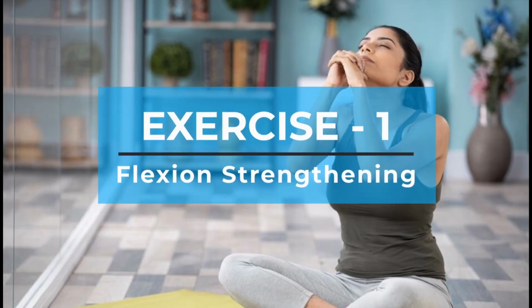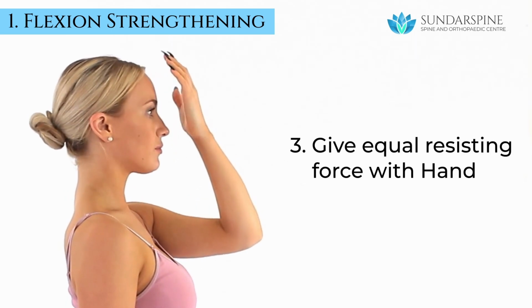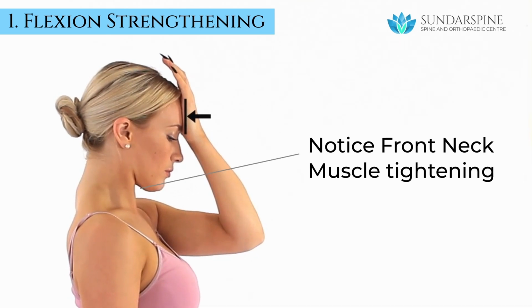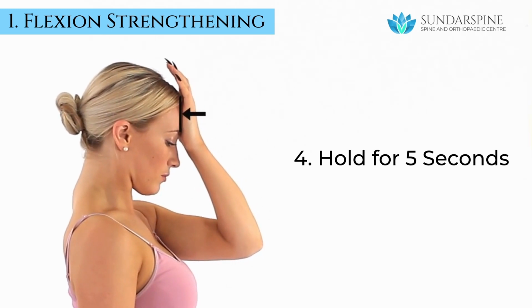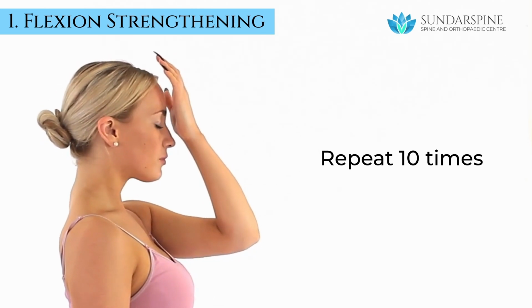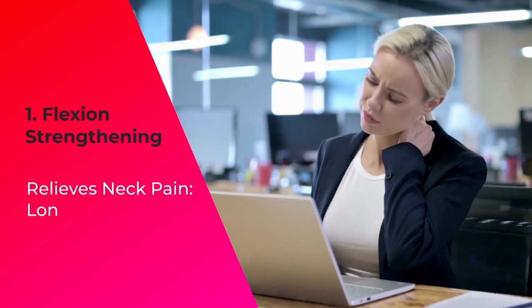Neck exercise number 1, flexion strengthening. In a seated position, hold the hand over your forehead and try to bend the neck. Give an equal resisting force with your hand. You may notice your front neck muscle tightening. Hold this position for 5 seconds and release. Repeat this exercise 10 times. This exercise prevents and relieves neck pain due to long desk jobs in front of computer monitors.